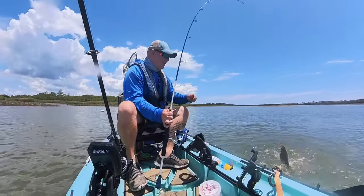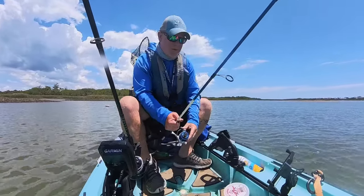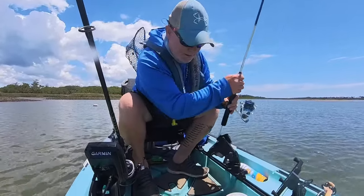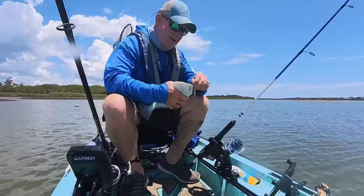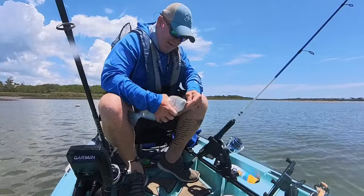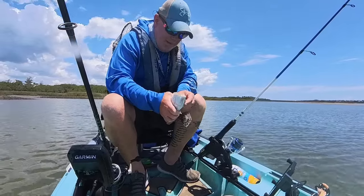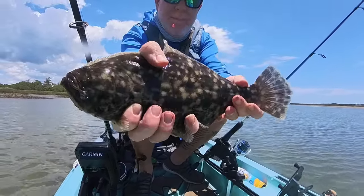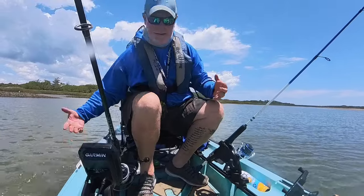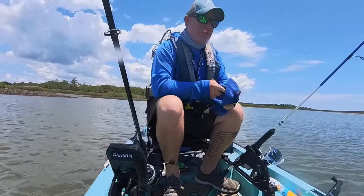Catching all day long. This is about the smallest one I think I've pulled out of this spot right here, but nonetheless, it's another flounder. I caught that guy on the gulp shrimp right there. Just a little gulp shrimp. Same deal. Another little flounder as always, but one more in the boat.